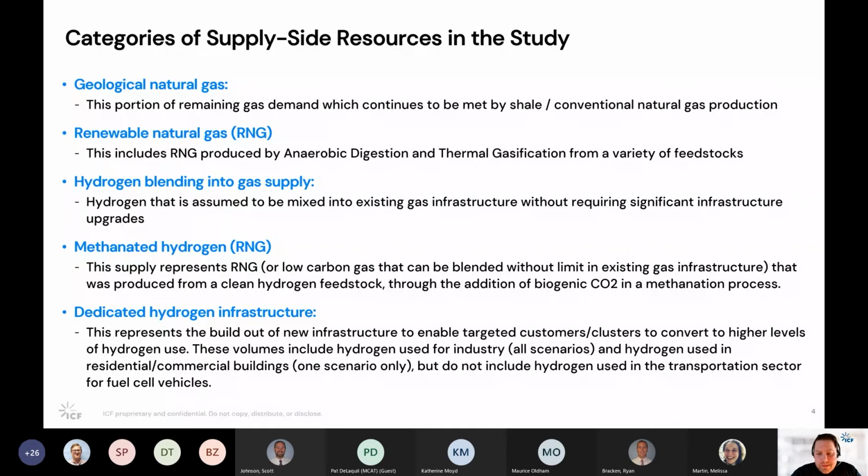So the first one is hydrogen blended into the natural gas supply, assuming that a certain percentage would be possible to blend into existing infrastructure with minimal upgrade requirements.